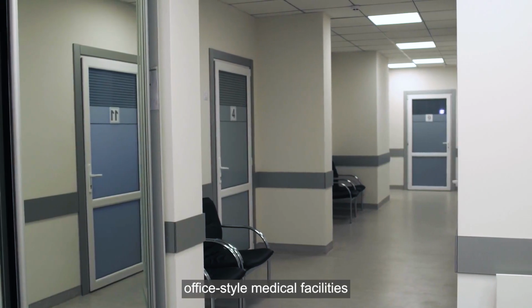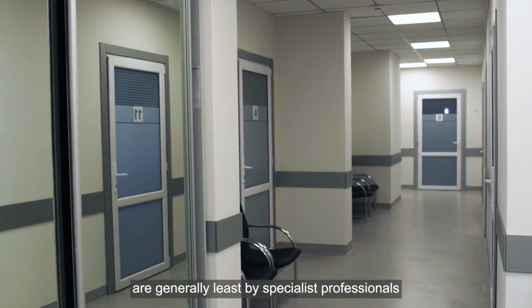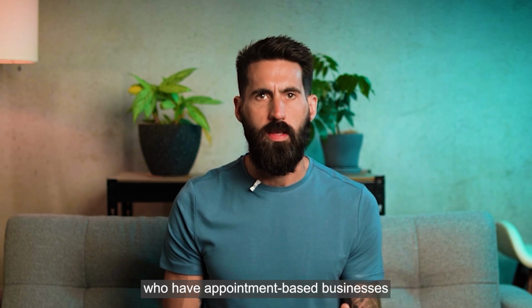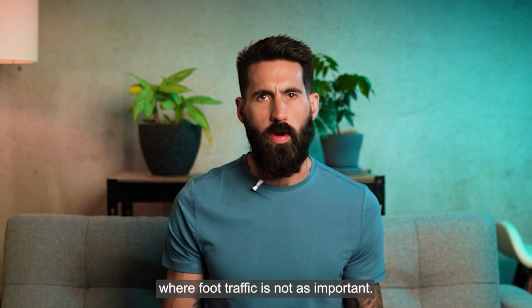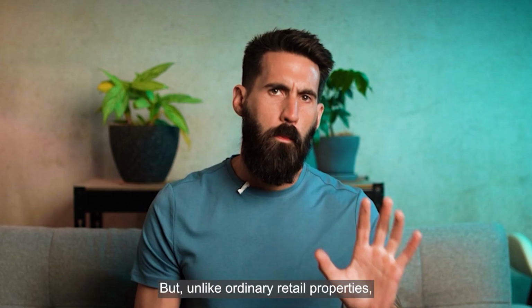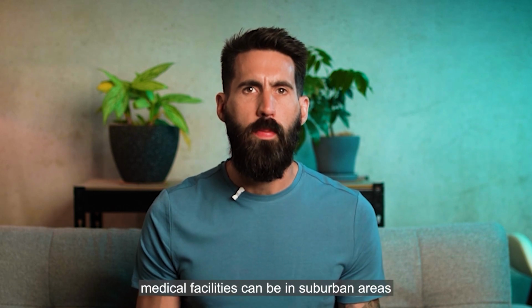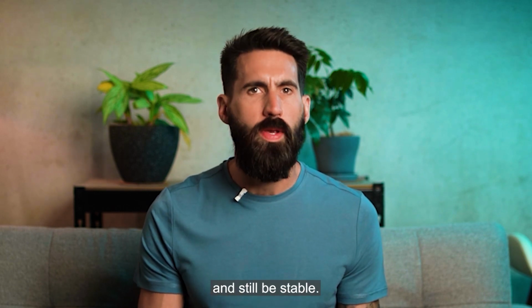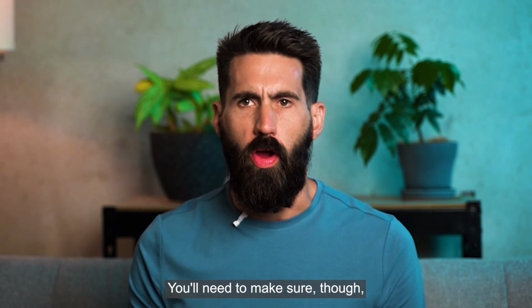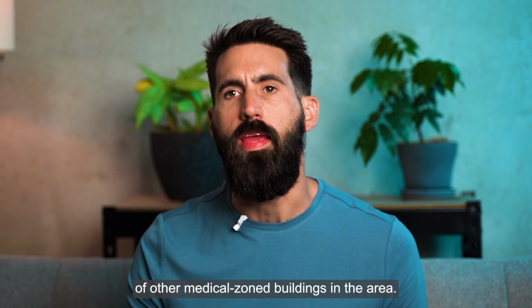On the other hand, office-style medical facilities are generally leased by specialist professionals who have appointment-based businesses where foot traffic is not as important. They are also more likely to be in a building with other medical professionals. But unlike ordinary retail properties, medical facilities can be in suburban areas and still be stable. You'll need to make sure though that there isn't an oversupply of other medical zoned buildings in the area.